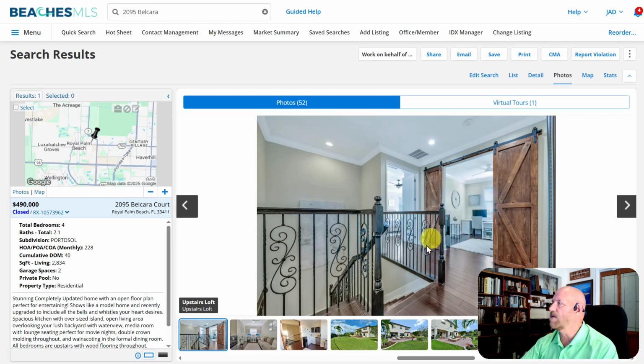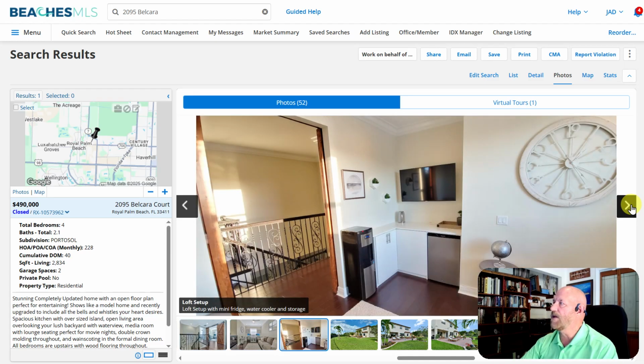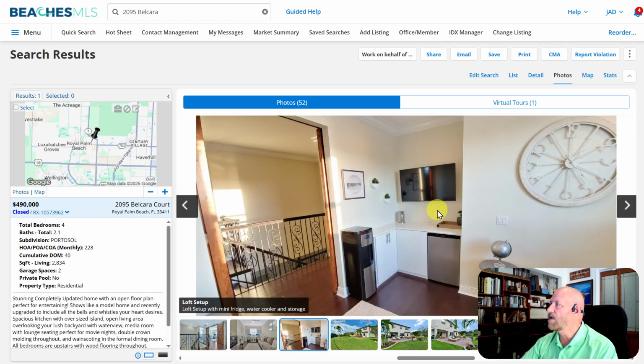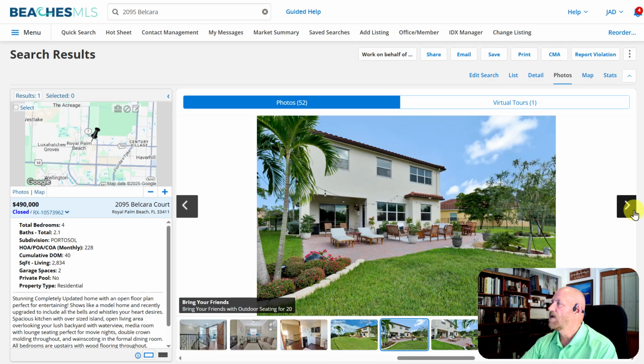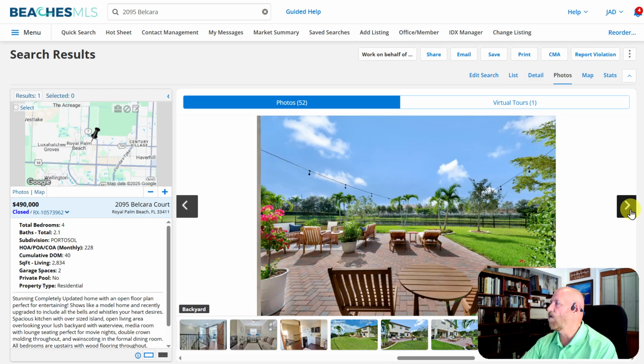So, of the railings on the staircase, I like this too. The barn doors that were put up. So let's just take a look. You got a nice house. You got a little kitchenette thing upstairs. I guess maybe that's the TV room that I saw. Nice backyard, patio, everything. Landscape nice. You are on the lake.